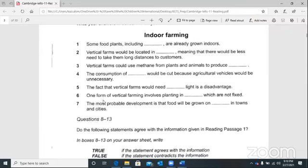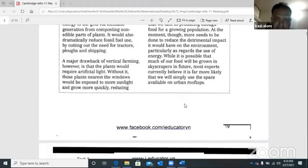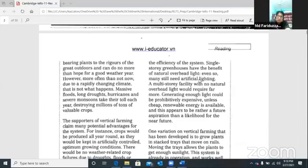It's not stuck. Not stuck, fixed, and the planting in. Okay, not fixed. We have to look for not fixed, moving somewhere, in some next paragraph. In the paragraph we can find it, because questions follow sequence. We don't need to go from the beginning. You have to follow the sequence. Now in this paragraph, we can find some sort of thing. The farm plants in a place which is not fixed.